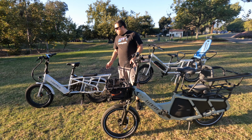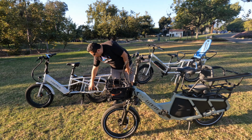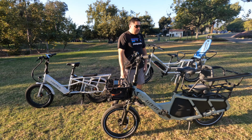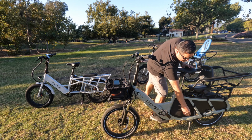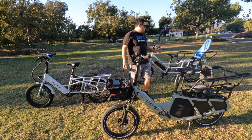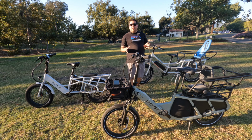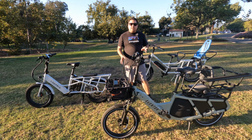Also, a couple of these bikes, like the Lectric, and we don't have them on, but they have the footboards that come with this bike. The same with Aventon. I took this off because I use a trailer, but it comes with footboards. The Radwagon does not, so you have to pay for those extras. Keep that in mind when you're shopping, that the accessories are also something you should consider in terms of the total cost of these e-bikes.